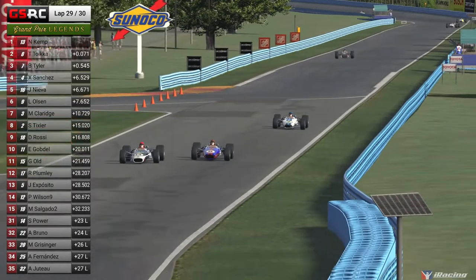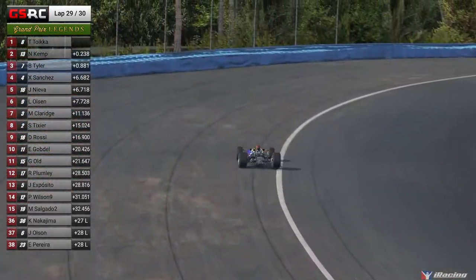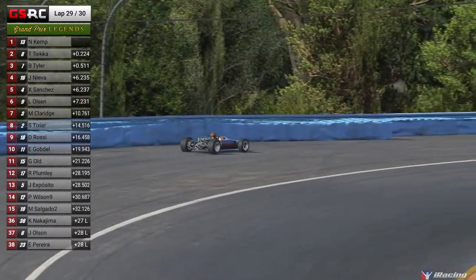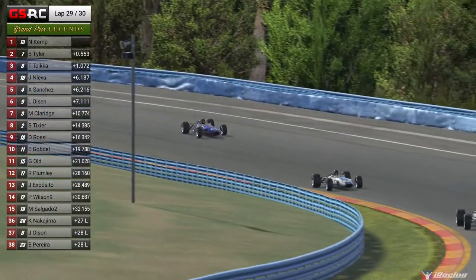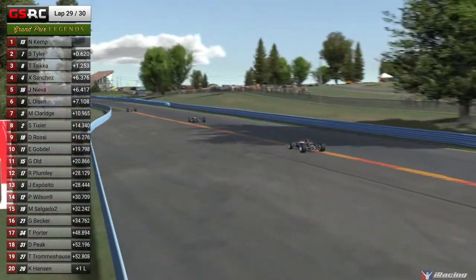I tell you what, look at these speeds. They're approaching 190 miles an hour, and Toikka's going to send it ultra deep into the carousel. He's in way too deep. Is he going to get to the tire walls? He's able to save it, but that promotes Bill Tyler up to second place.